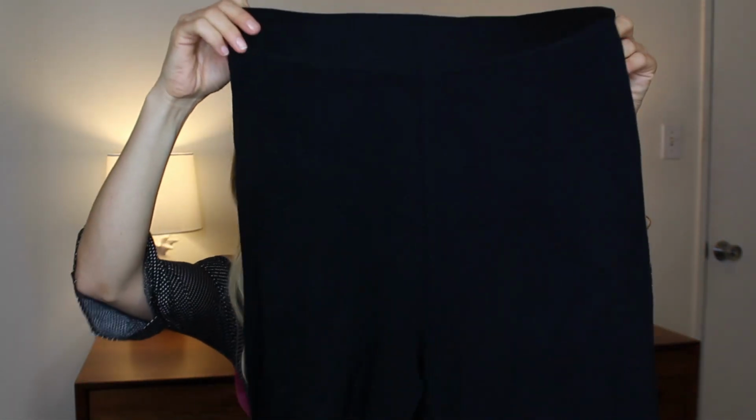I just feel like these are gonna look amazing on and make such a statement. They are $69.90, and I got them in a size small. I feel like this waistband's probably gonna be a tiny bit big on me, but these are the sort of trousers that I could roll over, and I feel like the fit will be fine. But obsessed with these, I think they're so cool.